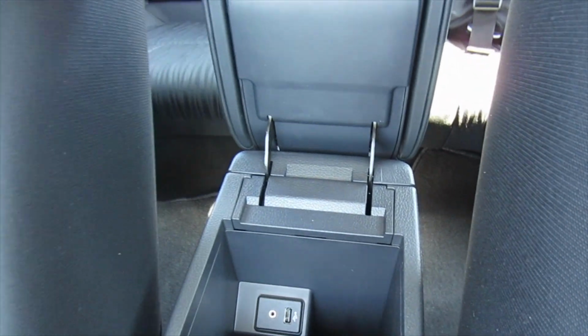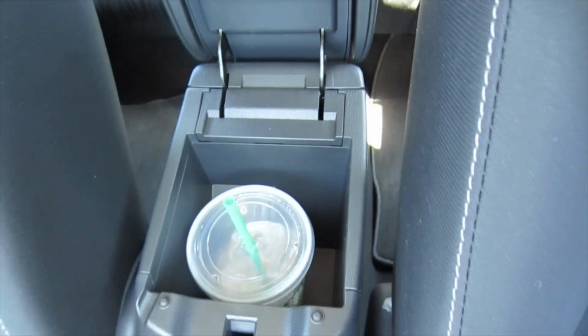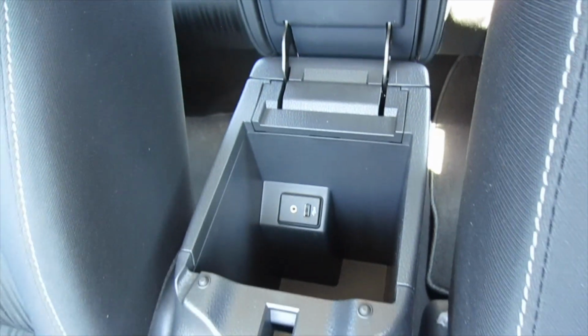The center armrest is a little bit smaller than I've seen. It doesn't slide forward for comfort, but it is a pretty decent size. It's pretty deep, so you can get quite a bit of things in here. And there's also a USB and audio out port that you can use.